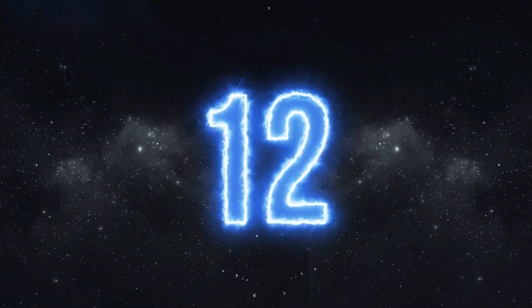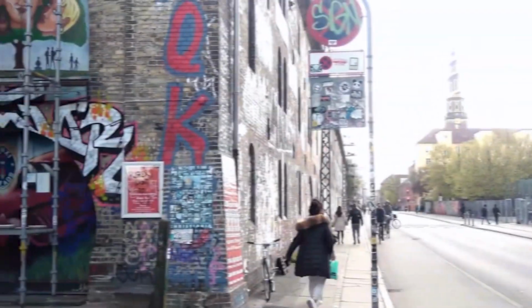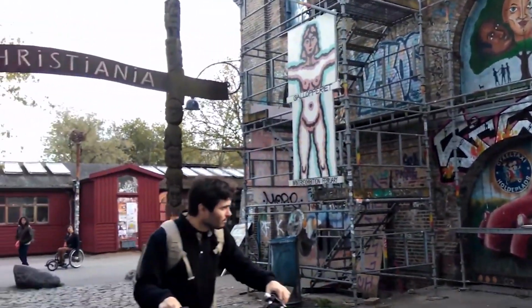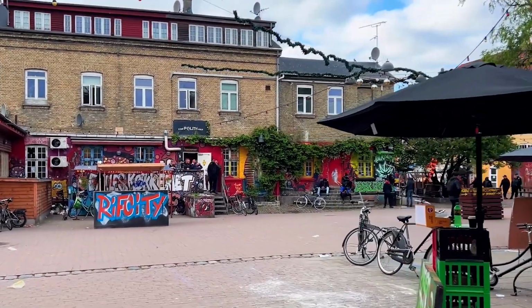Number 12. Christiania Freetown. Christiania, also known as Freetown Christiania, is a unique and somewhat controversial area within Copenhagen.